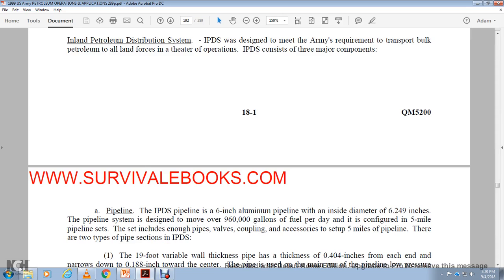Pipeline. The inland petroleum distribution system pipeline is a 6-inch aluminum pipeline with an inside diameter of 6.249 inches. The pipelines have been designed to move over 960,000 gallons of fuel per day. The sets include the nested pipe with the coupling accessories to set up a 5-mile pipeline. There are two types of pipe section in the inland petroleum distribution system.